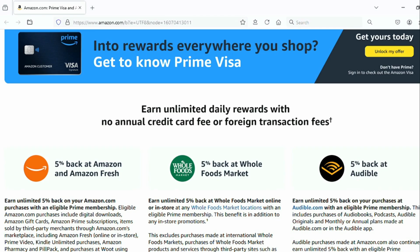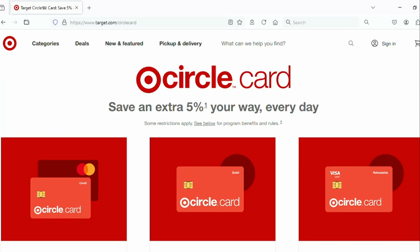If you are not a Prime member, you still might consider the Amazon Visa, the standard Visa, that is going to give you 3% back at Amazon and on Whole Foods. The Target Circle card gives you a 5% discount on all of your Target purchases, both in-store and online. Now I'm going to lump 3 cards together here, and you will see why in a moment.